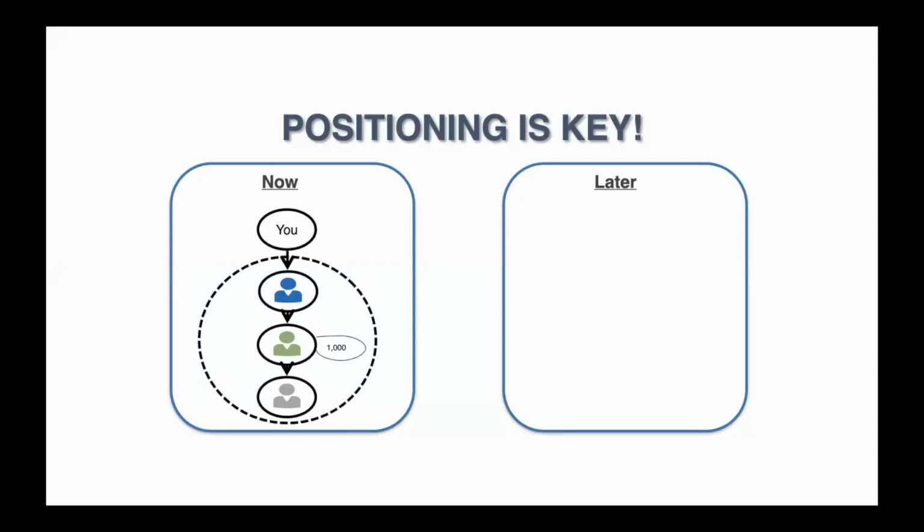We're all working together as a team. But if we wait until later, look what happens. Those people are going to come in. They're not going to wait for us. They're going to come in the next available slot. So you'll be at the bottom of the totem pole, so to speak. And that's what happens later.